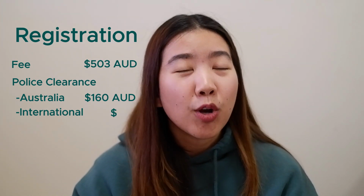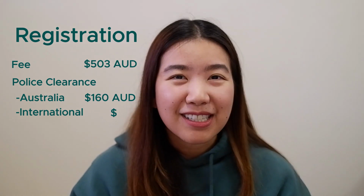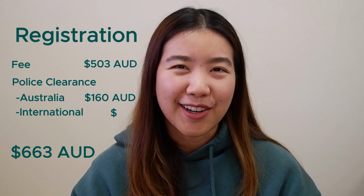So you need to have a police clearance in Australia, which can cost about 160 Australian dollars, and a police clearance from your home country, where the price is different. So check that in your home country again. For this registration process, it can cost you 663 Australian dollars.